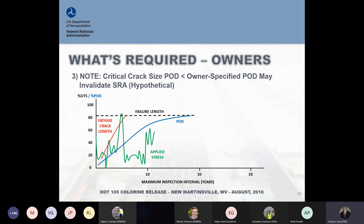In this case, the green line shows that the applied stress is variable, and in some cases it could exceed values that could then create an extension of the fatigue crack. It'll achieve the failure length, resulting in the ultimate failure of the tank at that location. And then, of course, there's the POD. In this case, with the fatigue crack shown in red, the POD in this hypothetical example has a very low probability of detection, probably 40% or so, at the failure length that we projected in this hypothetical analysis.